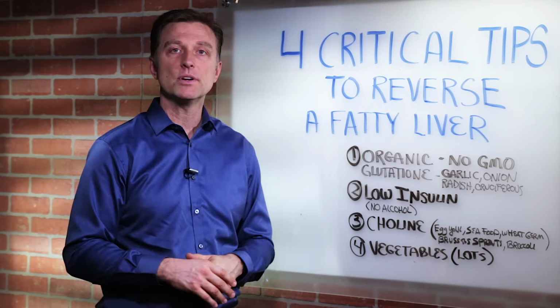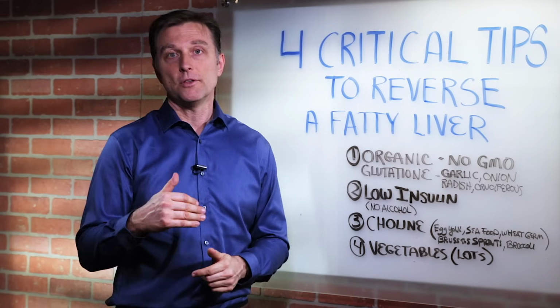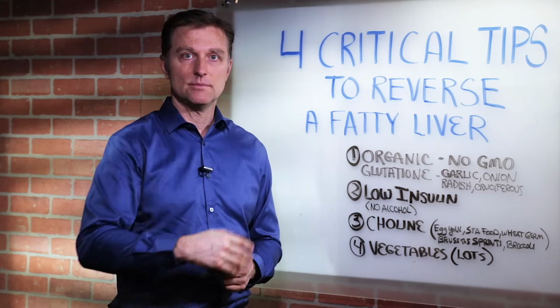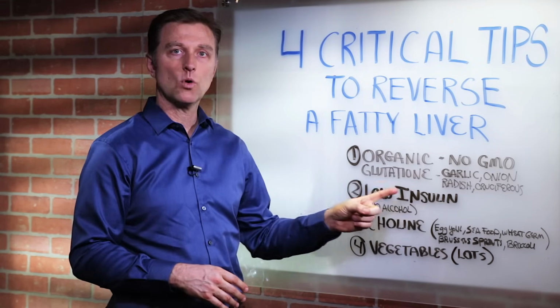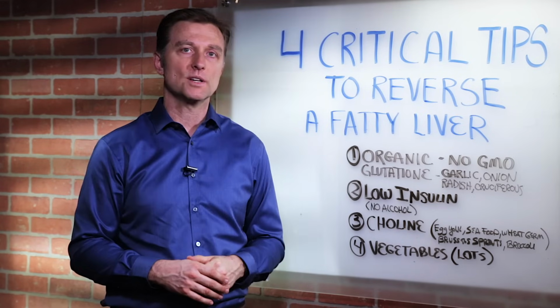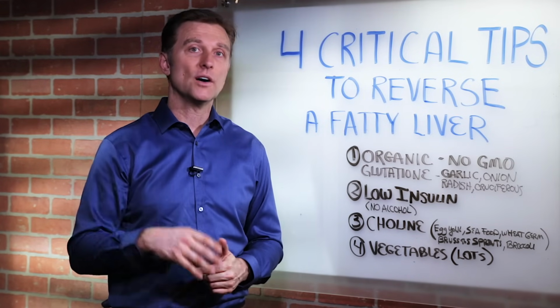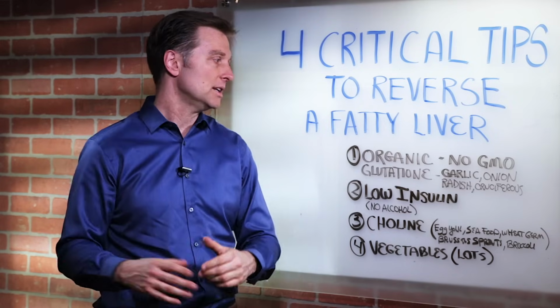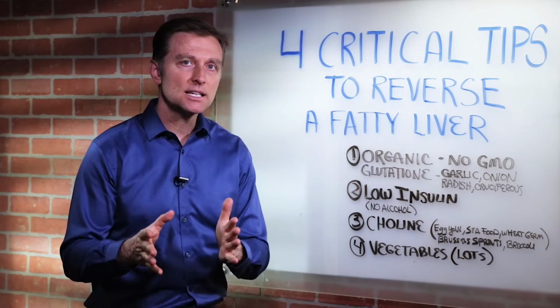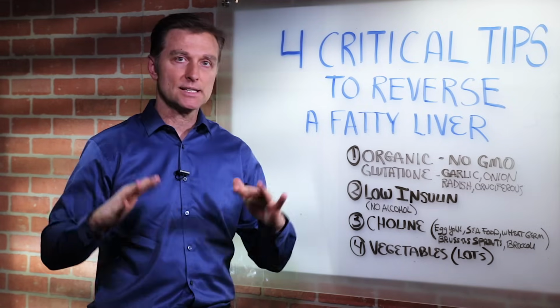Number 2 is keep your insulin really, really low. Well, the way that you got into this mess in the first place is you had the insulin too high, or the fatty liver came from too much alcohol or other things that are related to that, maybe like some other types of junk foods that you've eaten. But mainly it's the insulin and the alcohol. So yes, we need to cut the alcohol out of the diet, okay? And we also need to bring insulin down.